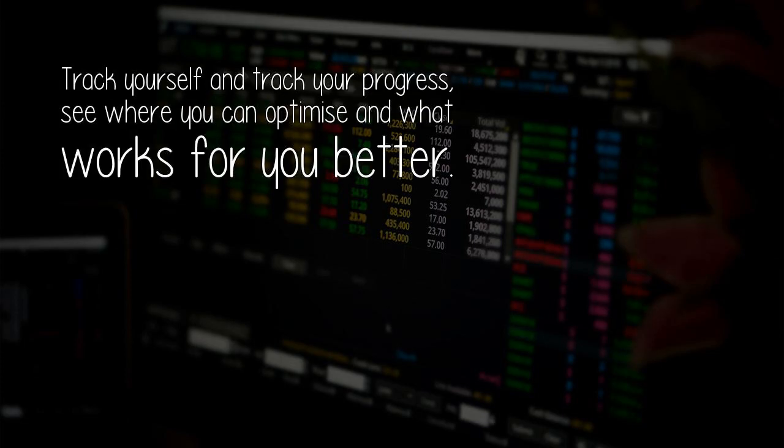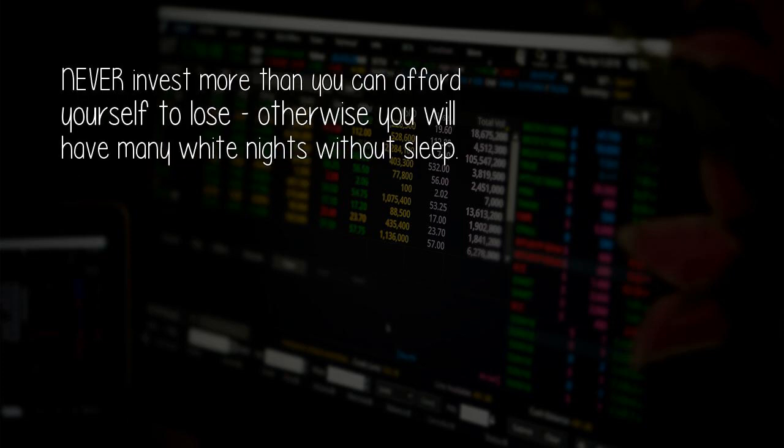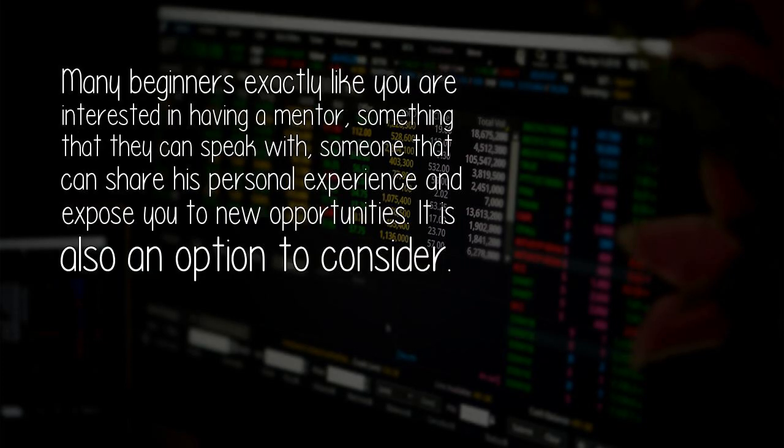Track yourself and track your progress, see where you can optimize and what works for you better. Stick to your winning horse. Once you find the right pattern that works for you, stick to it. Never invest more than you can afford yourself to lose, otherwise you will have many white nights without sleep. Many beginners exactly like you are interested in having a mentor, something that they can speak with, someone that can share his personal experience and expose you to new opportunities. It is also an option to consider.